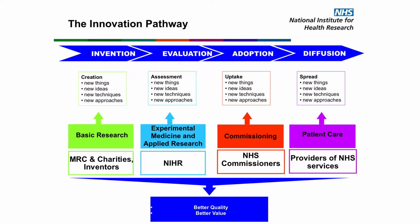I've put this slide up just to highlight where NIHR sits on the innovation pathway, which I think you're probably all quite familiar with. The NIHR, in terms of it covers experimental medicine right through to applied research, is about the evaluation side, of looking at new things, new ideas, new techniques, new approaches. It's really very much focused on translation, bridging that gap between the basic discovery science through to the applied side, working then with the NHS to facilitate the translation of evidence into practice.